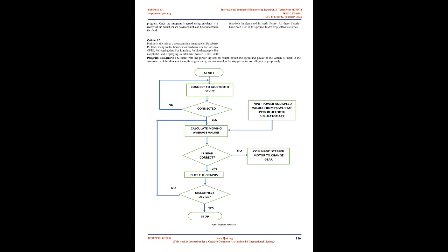Powertap-PCR. A power measuring device mounted on the vehicle wheel which measures vehicle torque and wheel speed. This information is then transmitted via Bluetooth to the controller, where it is processed to shift the motor to the appropriate gear. 3. Hardware connection diagram. The hardware connections between the power supply, controller, driver, and stepper motor are made as shown in Fig 4 below.